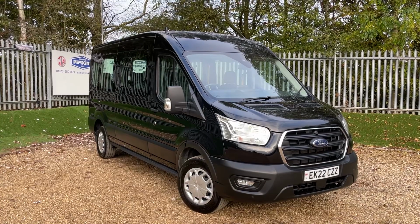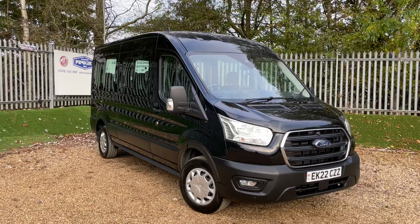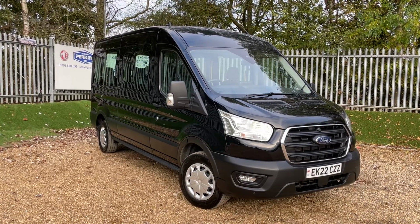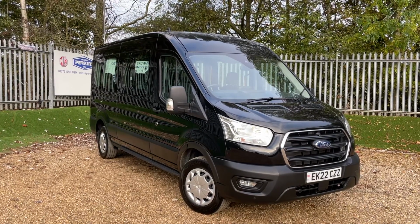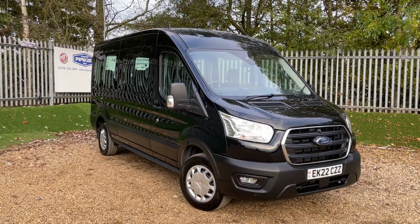This time an Agate Black Ford Transit Trend 410 H2L3 14-seater minibus. This vehicle features the 2-litre EcoBlue engine producing 170 PS of power. That 170 PS of power is then transmitted through the front wheels through a 6-speed manual gearbox.